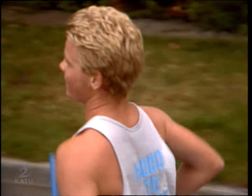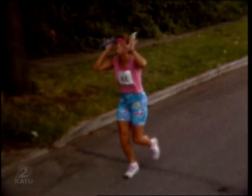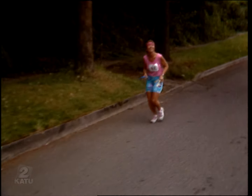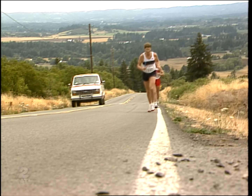I think it's a little bit easier this year. I'm not sure. Easier! No way! Every great race, I like to say, has their heartbreak hill, and on ours is Bald Peak Mountain.